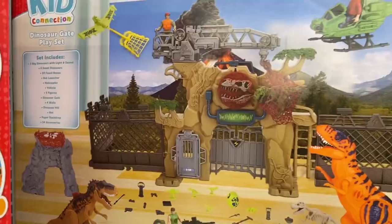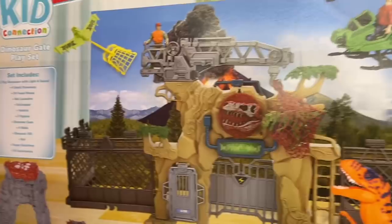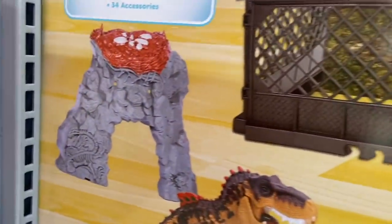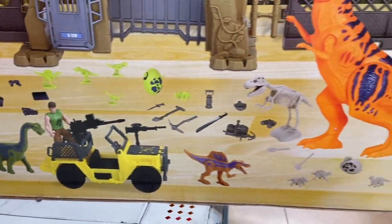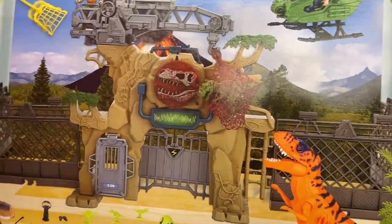This thing is huge. It comes with the guy with the helicopter. I mean, this looks like Jurassic Park. It might be a bootleg Jurassic Park. It has this with the dinosaur eggs. Look at this. This is a nice set. I'm gonna see if Manny wants to grab a couple of these.